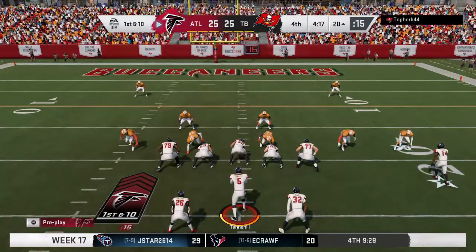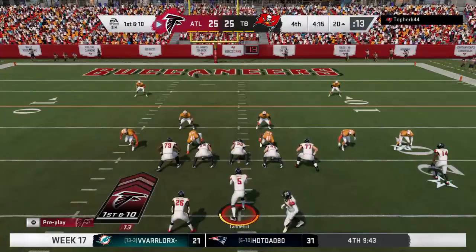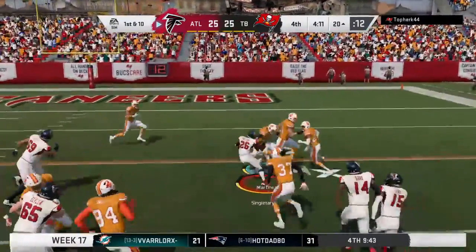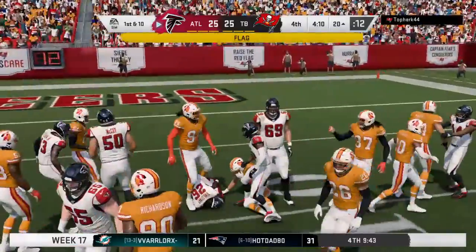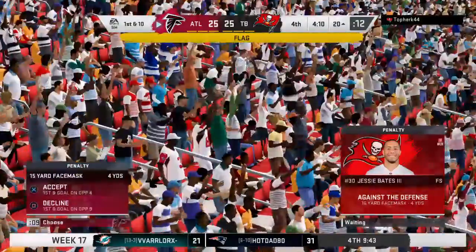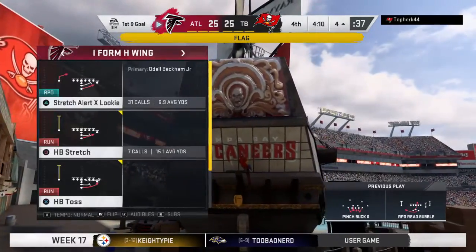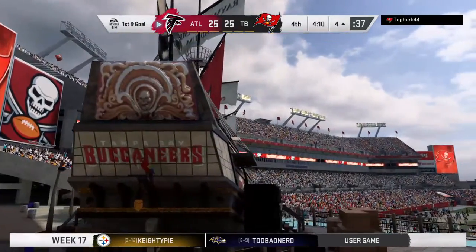Now they look to pay it off on 1st down. Now a run with Singletary. And he'll be brought down. Oh, that's a face mask. Certainly looked like it. Indeed, here come the flags. Well, we looked at each other right away. We knew that flag was coming out.